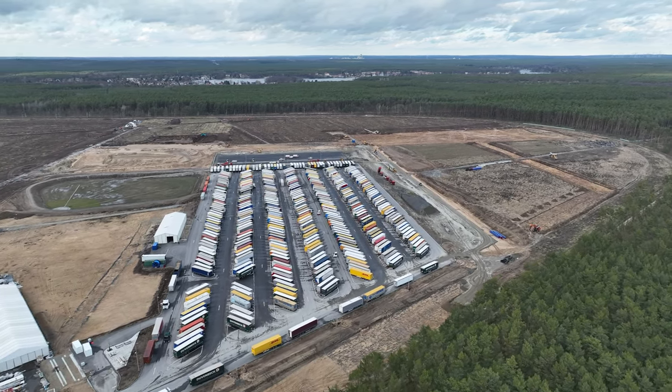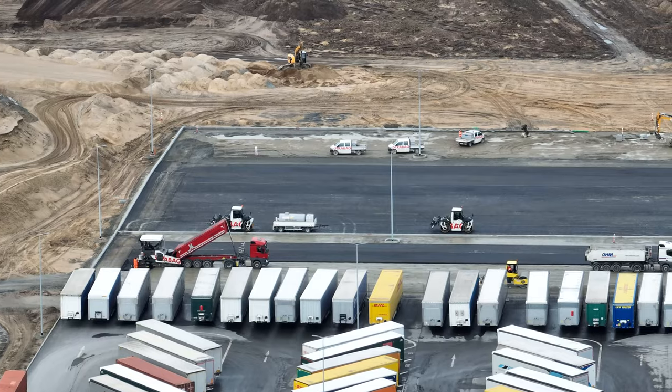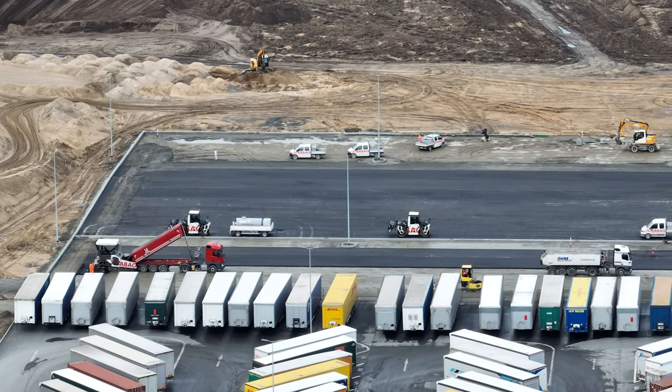At the trailer yard, we can see that the expansion to the north is getting paved with asphalt now.